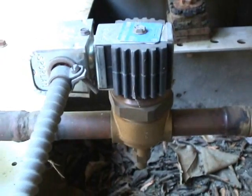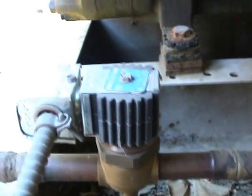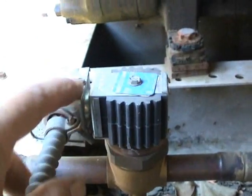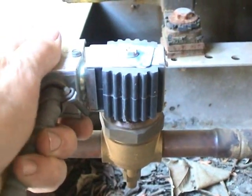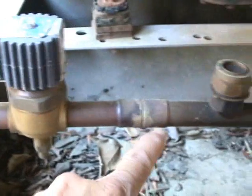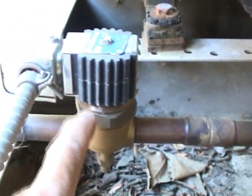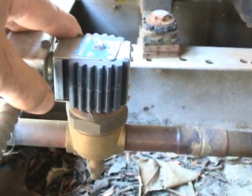There are some things that don't really require a model and serial number every time, for example a solenoid valve like this. Mainly what you're going to want to know is what size your tubing is, in this case 7/8, and the voltage on the coil. That's this part right here.